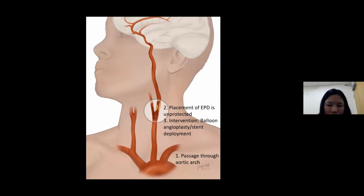Because in these trials, it showed that there was higher risk of periprocedural stroke with stenting, I wanted to talk about the 3 different ways that you can get stroke during stenting. The first way is when you're passing the catheter up through the aortic arch. If the aortic arch is really calcified, then these calcification plaques can flick off and cause emboli and cause a stroke.